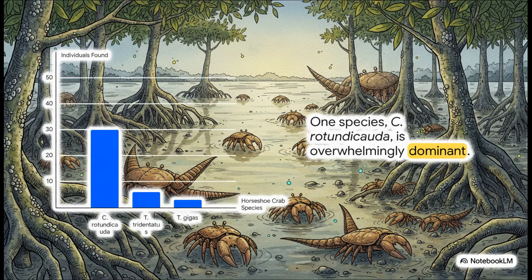So what did they actually find? Well, this chart is the big takeaway. The researchers identified 3 species, sure, but look at these numbers. It's a blowout. They found 30 individuals of one species, Carcinoscorpius rotundicauda, but only 6 of another and just a tiny 3 of the third. This huge imbalance, this dominance of one species, is really the central mystery we need to solve.